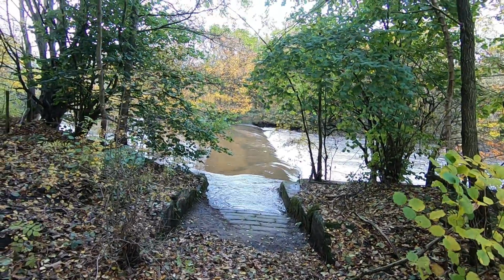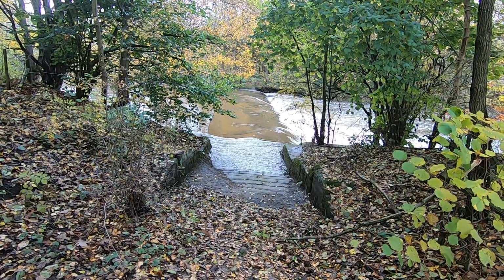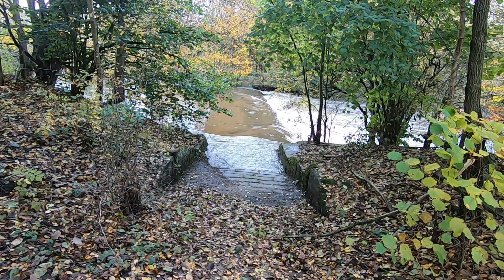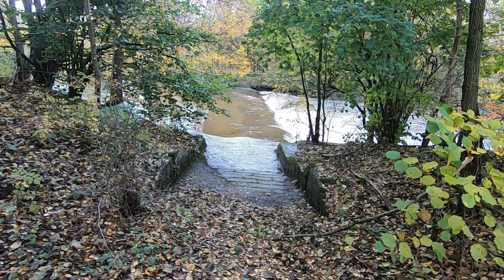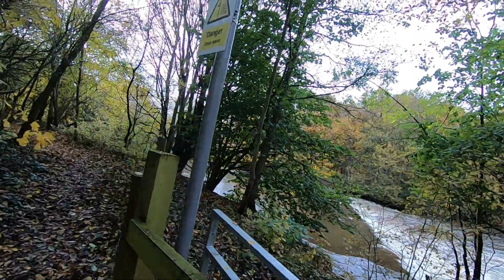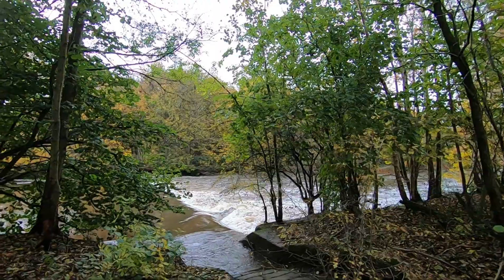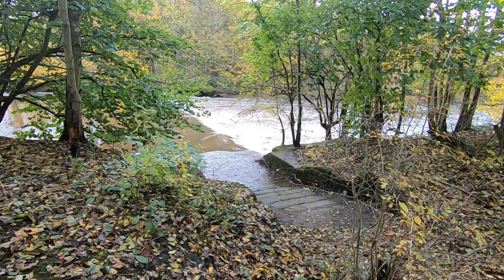So, yeah. And that over on the other side, it's an island. If you look at Google Maps, whoever crossed it would have to come back across it back this side. And there's another sign. Do not try to be brave.